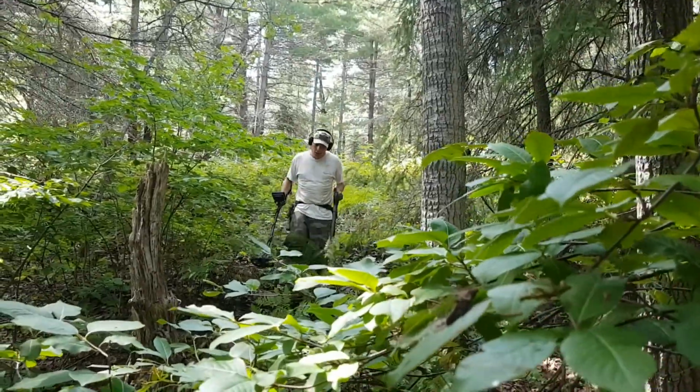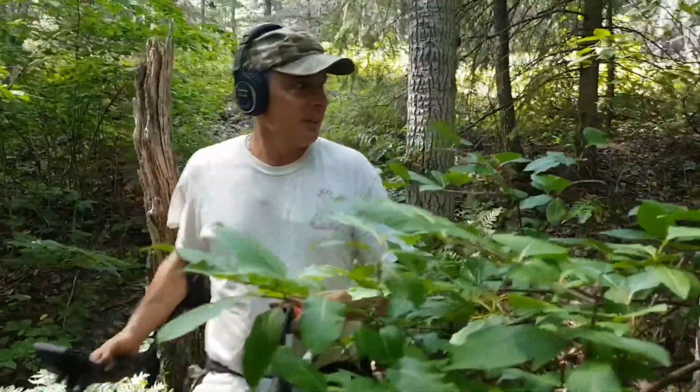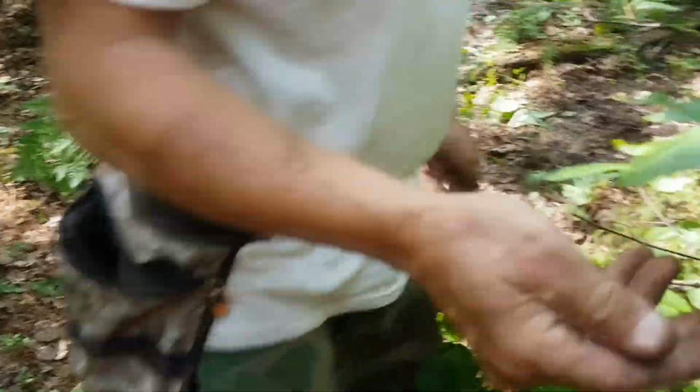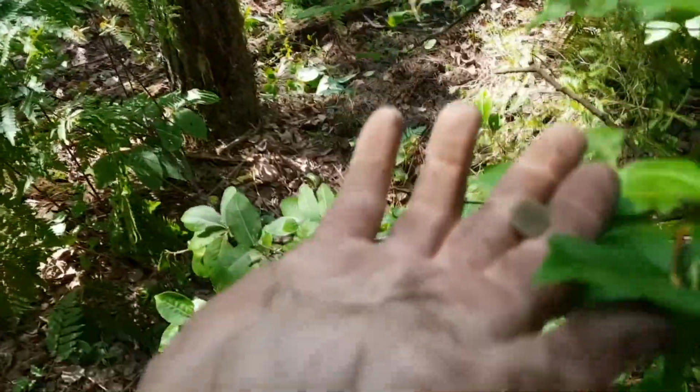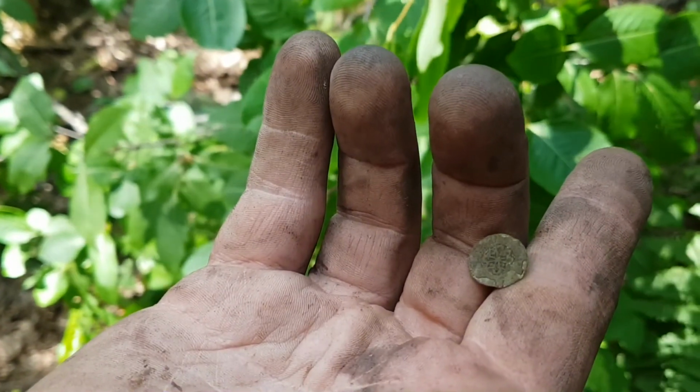I got a button. Oh, he got a button. It's got a cross on it, I think. It looks like a cross. I'm freaking blind, but it looks like it's got a fleur-de-lis. Yes, beautiful. Oh man.